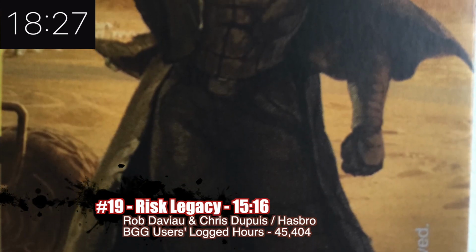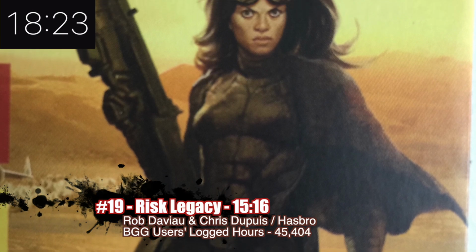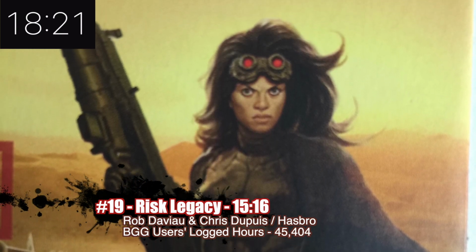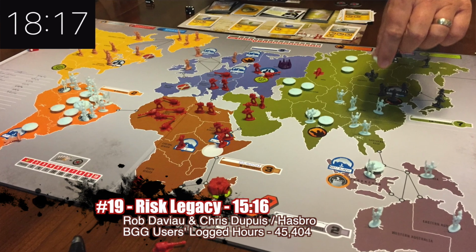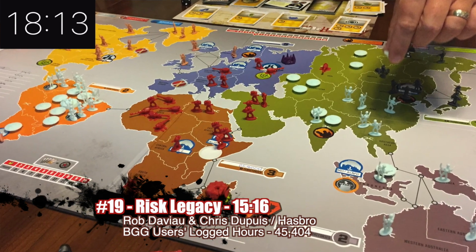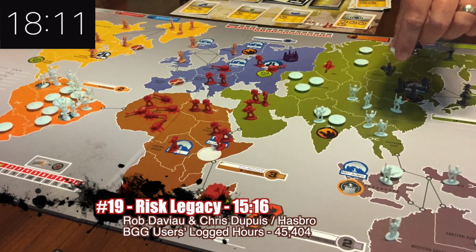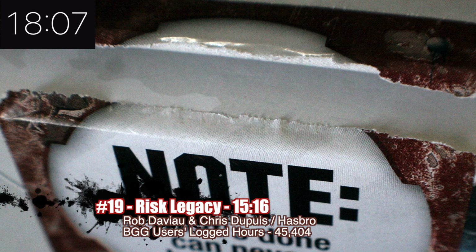Now, this is basically the original Legacy game. It started everything as far as Legacy games go. And what you're doing is you're playing Risk, but they've got it distilled down, so it takes about an hour, usually, maybe a little bit more than an hour. And you are putting stickers on the board as the game state changes to permanently change that particular section for the rest of the campaign.